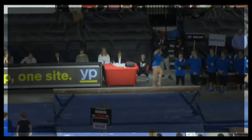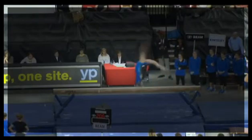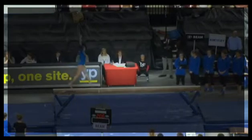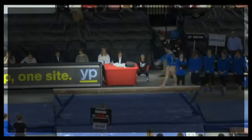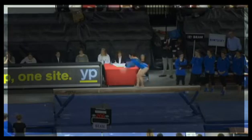Audrey so far with a solid beam routine. Going for her flight series, which is where some of her teammates have had trouble. Back handspring, back layout. Unfortunately, she fell as well. Just a rough night for Kentucky on beam. Lead pass, switch leap, straddle quarter. Slight balance check there. It looks like their confidence as a whole is just a little bit shaken right now. Back handspring, back 1.5. Great dismount, though. Yeah. Good finish to the routine.